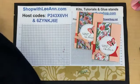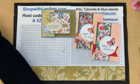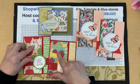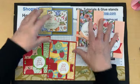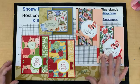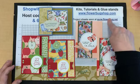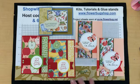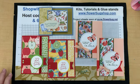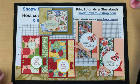So if you just joined me, here are the rest of them, all using new papers from either Celebration or Online Exclusive and Spring Catalog. So that is what I shared today, and the free tutorials with measurements will be on my shop next week. That should be the 13th, 14th, in there somewhere. So you can get those.